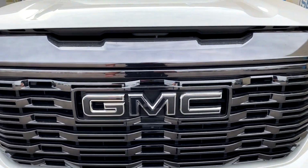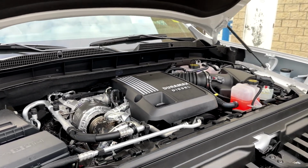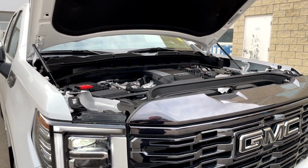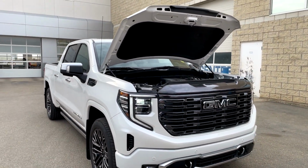So underneath the hood of this beast here, we've got a Duramax producing 277 horsepower and 460 pound-feet of torque mated to the 10-speed auto. Very rare to actually have this in the Denali Ultimate package, but that is underneath the hood of this Denali. Let's take a look around the truck.